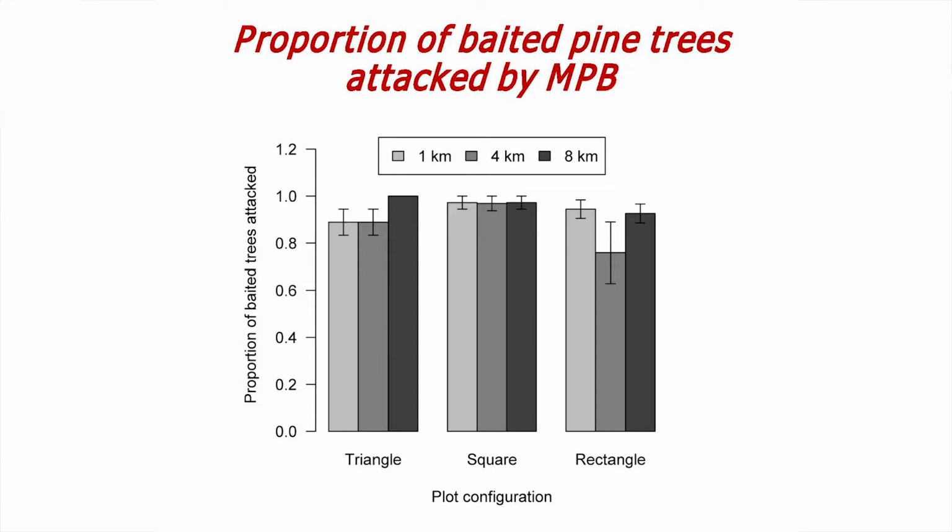Now I'm going to show you the results in the same format. First we look at the proportion of the baited trees attacked by mountain pine beetle. Here are the distances, 1, 4, and 8 kilometers. These are the formations: triangle, square, and rectangle. And this is the proportion of the baited trees attacked, 0 to 1. When you look at it, you see no difference. Absolutely no difference in terms of distance or formations.